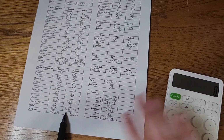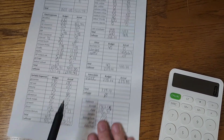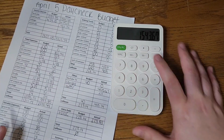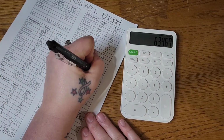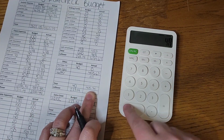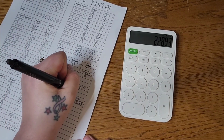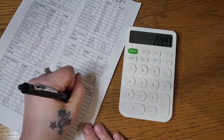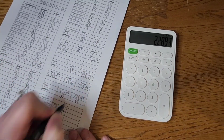So then our variable total didn't change, $676.77, which left us with $1543.67 to budget, coming up to our sinking funds. So then $1543.67 minus the $909 in sinking funds is $634.67. And then if we come down and subtract the $405.74 from the other category, that leaves us with $228.93, which is what we put extra on our HELOC. So this is $228.93 for the actual extra debt, leaving zero there.